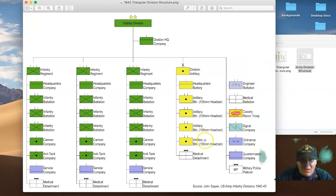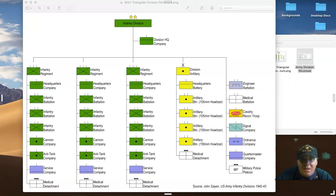So, here's what I hope will blow your mind. They call this the Triangular Division because at any time, your division is going to have two regiments at the front. If we think about that 83rd Division that I told you about, if they got the 331st fighting and the 330th fighting, they hold 329 in reserve.